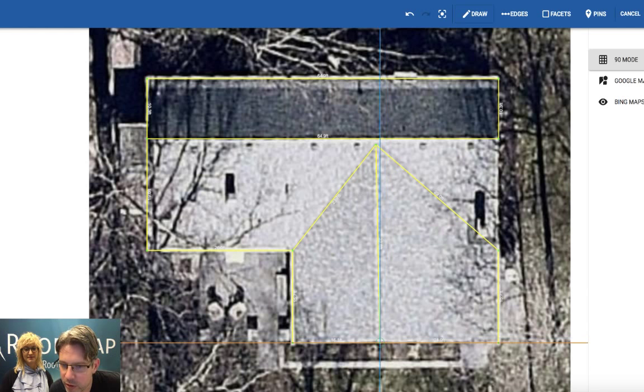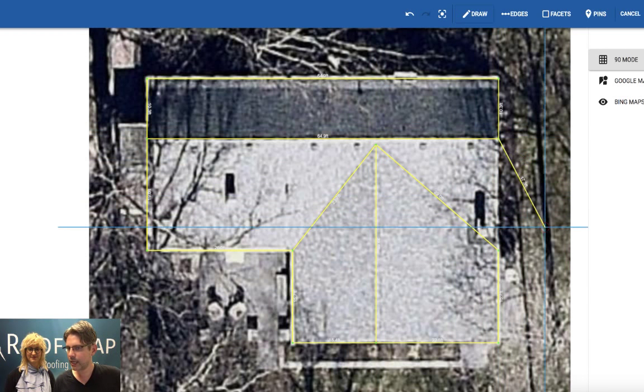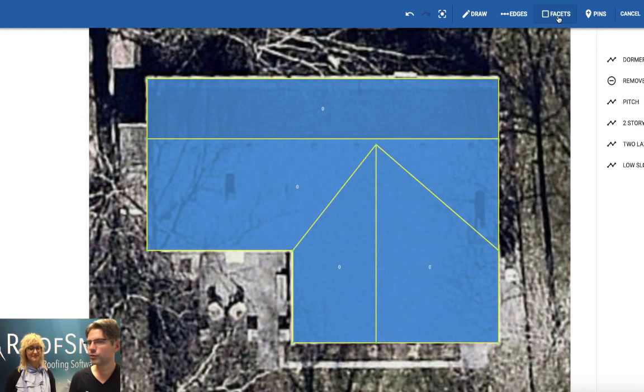But then if I put my cursor down here and I right click, I can move that point around and I can bring it right back into line. Awesome. Now I've got one line that I didn't connect, which is the reason why that facet wasn't closed. So as soon as I connect that one and I go back and change it over to facets mode, we'll see we have blue shading. Yep. That shows us all of the individual facets of the roof.